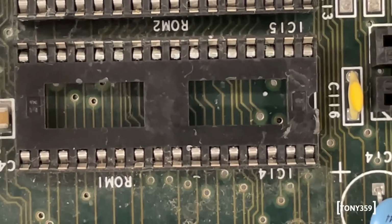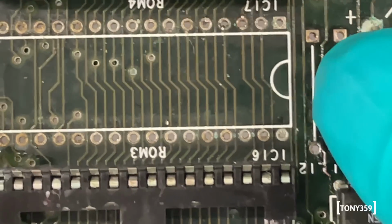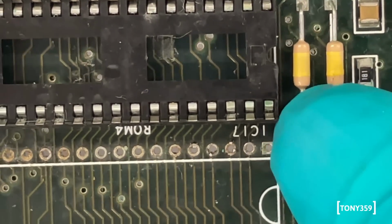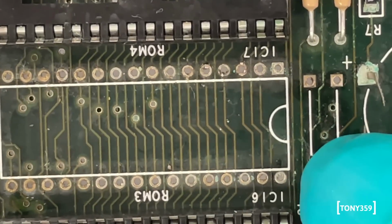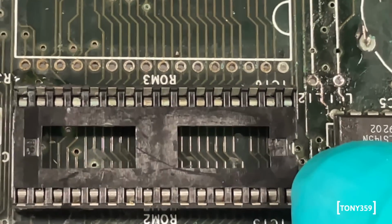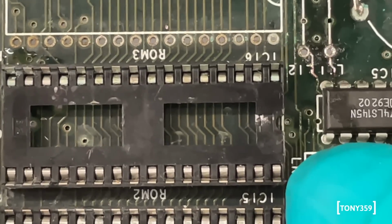Now the first IC socket is totally fine, but there is a little bit of corrosion here on number 2, number 3 we removed, and number 4, again there's a little bit of corrosion there. Considering it came out pretty easily, I'd be tempted to replace all 3 just in case. Since I'm here, I think it's the wisest thing to do.